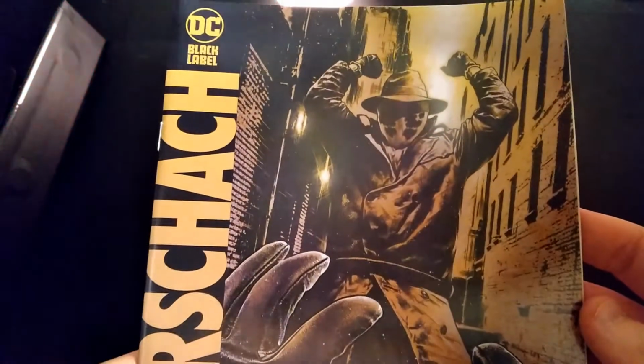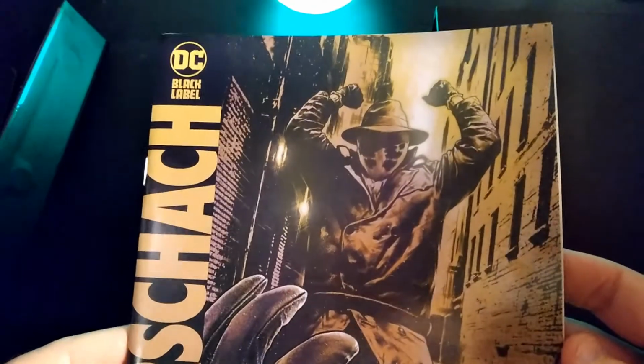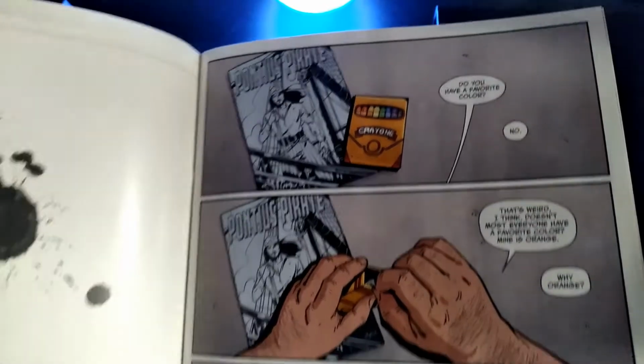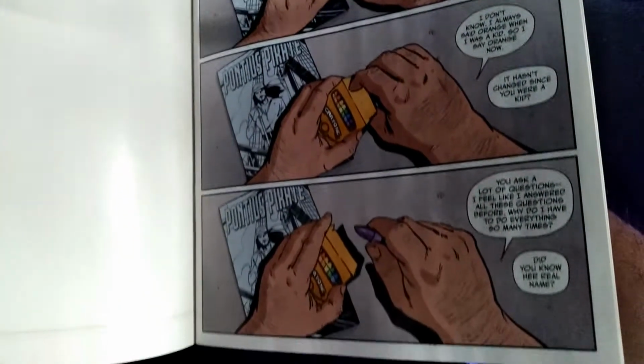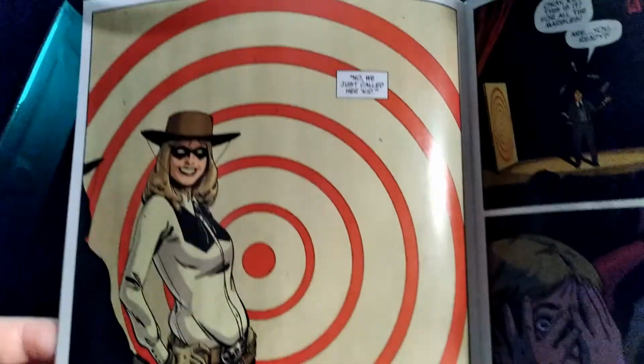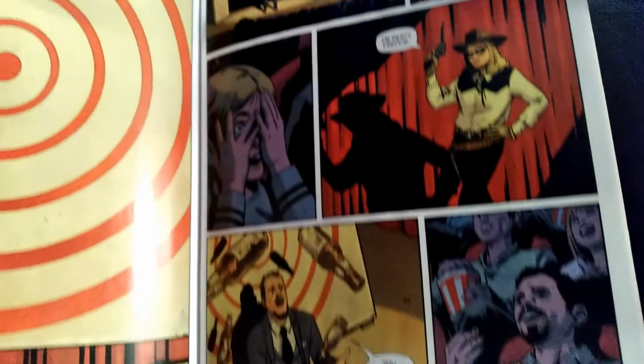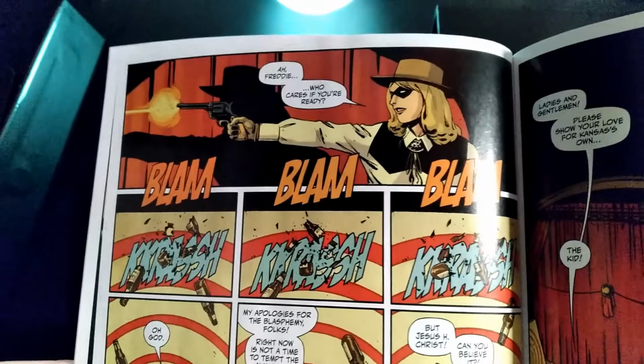Next we have Rorschach #4. This is the variant cover, but I don't know who this artist is off the top of my head. Travis Charest. I've heard the name, but I don't recognize his style. So this book has really become more of a murder mystery than anything else. So I guess if you like a good mystery, then you should check it out.